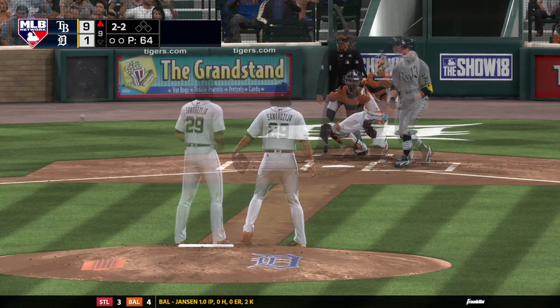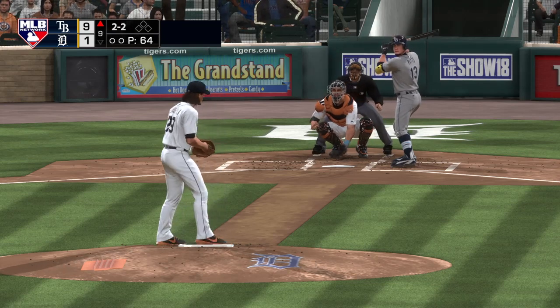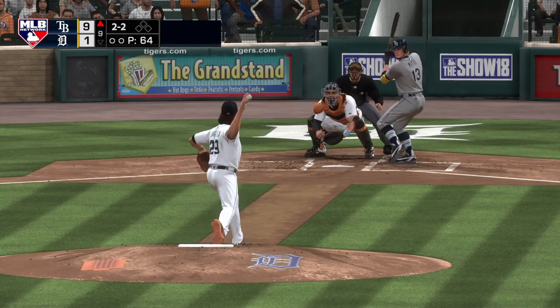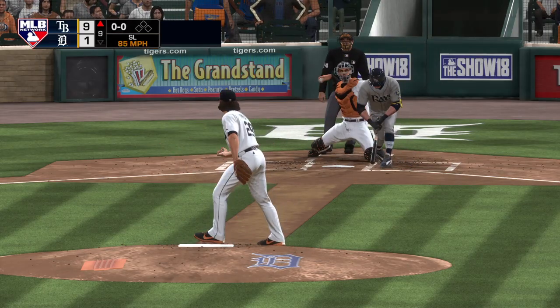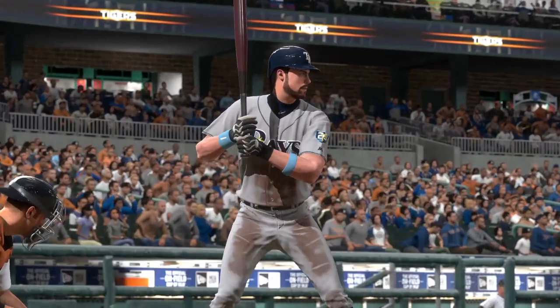I had him lunging there as he's just able to tap it foul at home plate. Here now the 2-2. It's a swing and a miss. That's strike 3. So next to the plate for Tampa Bay, Wes Wunsch.